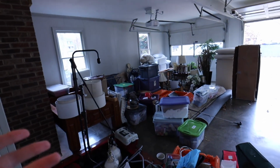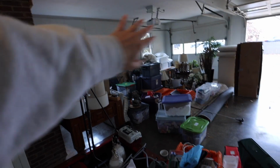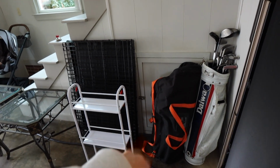I'm so sorry. But ideally we would put up a mirror right here. We'd have a home gym on this side, and then this would be used for the car. And then we have a little nook down here that I would love to have for our future dog. Obviously we would replace the carpet and stuff, but that's something that would be more of a whole house kind of thing.